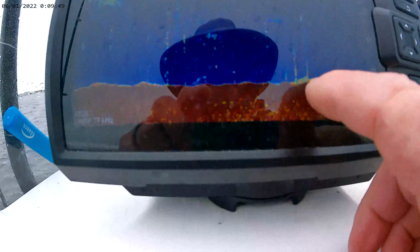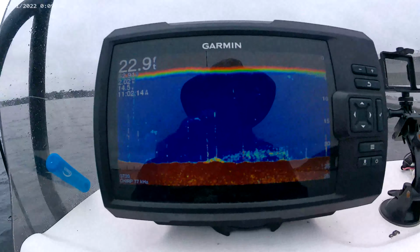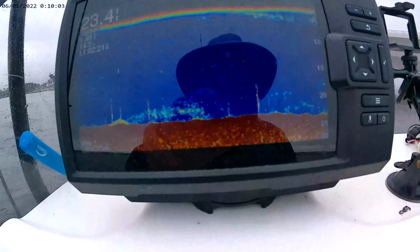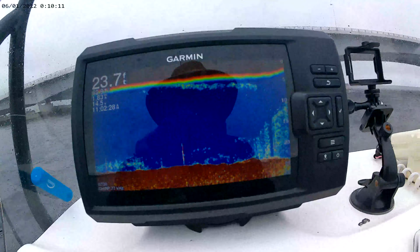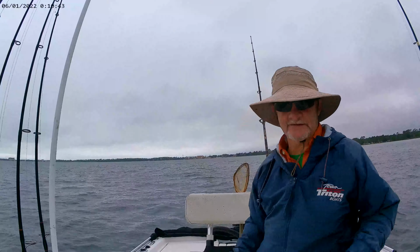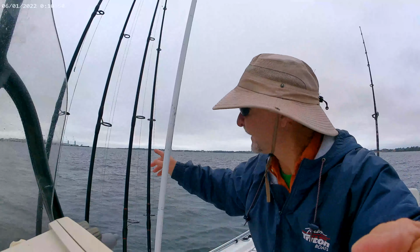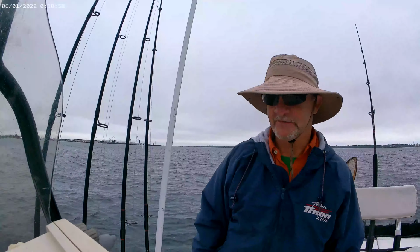So that's what I'm looking at. And so this is all the structure down here on the bottom. That's bait. Let's come up on some more of it here in just a minute. So that's the structure right there, the old foundations. And like I said, there's bait and stuff all over it. So we'll start right here and fish for a few minutes, see if we can catch anything. The only thing that was biting over at the old marina was pinfish, which I like to use for bait.